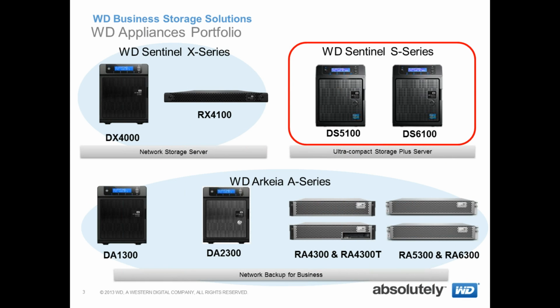So on the next slide, we wanted to just show you our overall business storage solutions portfolio. We have our WD Sentinel S-Series that many of you may be familiar with, using Microsoft Storage Server OS. Down below, we have our WD A-Series, our Kia brand, where we're running a Linux-based platform. And of course, we have our WD Sentinel S-Series, which was just newly launched just a few weeks ago, last month, and that is our ultra compact storage plus server. And of course, that runs on Microsoft's Windows Server 2012 R2 Essentials OS.